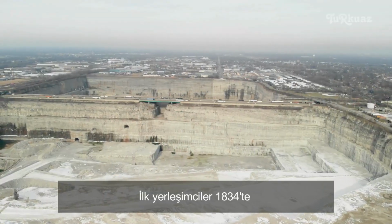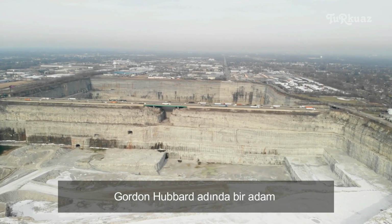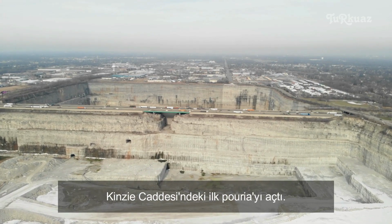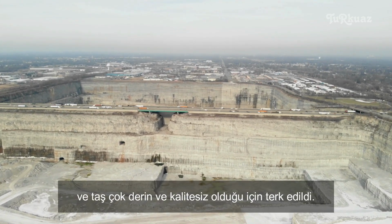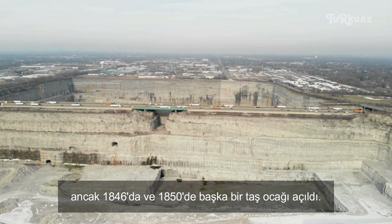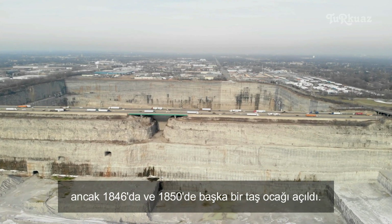The first settlers came to Thornton, Illinois in 1834. And it was only about 2 years later that a man named Gurdon Hubbard opened the first quarry on Kinsey Street. That site was abandoned because the stone was too deep and of poor quality, but another quarry opened in 1846, and another in 1850.